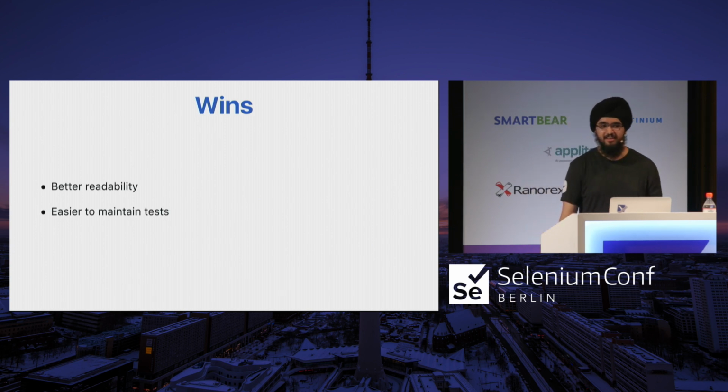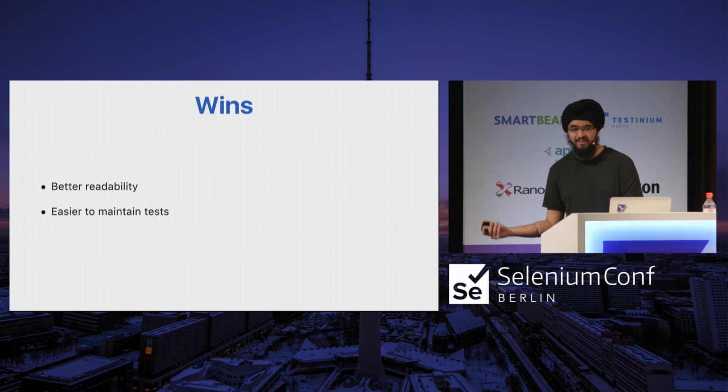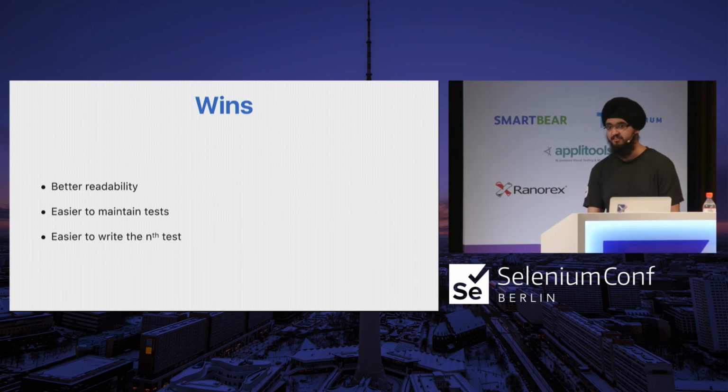Second, it's easier to maintain tests. The decoupling between the components and their locators, and the names we give the descendants and the semantics we define on it, make it very easy to maintain those tests. And lastly, as we've seen by the growth, it's very easy to write the next test once you've written the first one. So the cost of writing a test goes down with time.